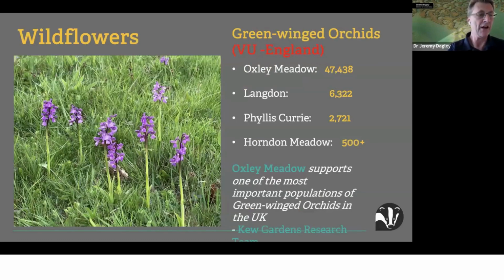I just want to end with a really nice piece of news about wildflowers. Green-winged orchids, using the red list criteria, are vulnerable to extinction in England. That's again pretty astonishing. And I remember when I started in conservation, we had green-winged orchid meadows on Mersea Island. They were destroyed shortly after I started conservation through a loophole in the Wildlife and Countryside Act at the time.